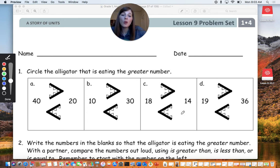So 18 is the bigger number. So which one did you circle? Did you circle this one? No, because that mouth is open to the smaller number. So it's going to be this one because we said 18 is bigger than 14. So let's circle it and let's read our sentence. 18 is greater than 14. Greater than means bigger than, means a larger amount, okay? 18 is greater than 14. Good job, boys and girls. Way to go, boys and girls.